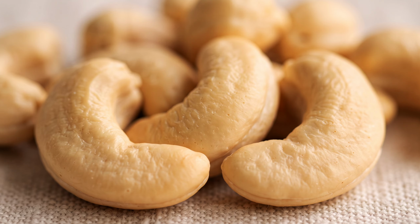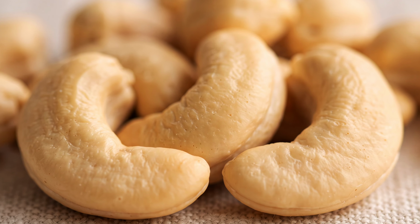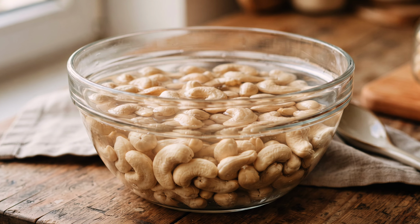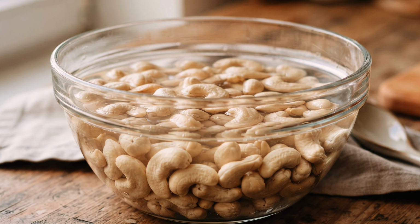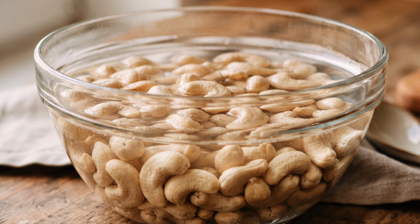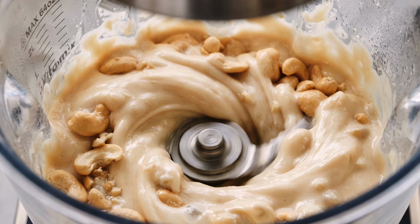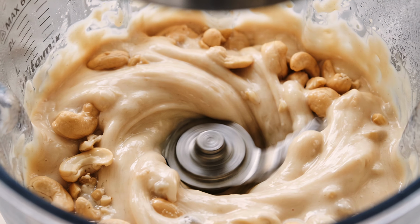What makes cashews so useful for dairy-style transformation is their fat structure and low fiber content compared to other nuts. When soaked in water, cashews soften enough to blend into an exceptionally smooth, almost gelatinous base, which is why they've become the foundation for so much of the cultured vegan cheese industry.